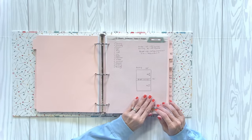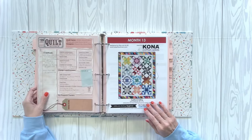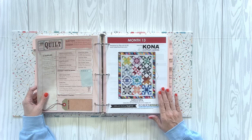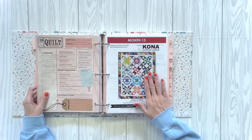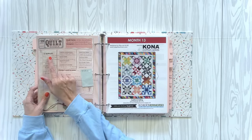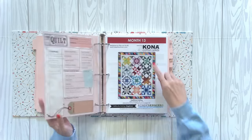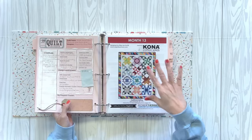Okay, so the next one in my binder is the Kona Color of the Year, the 2024 Kona Cotton Block of the Month quilt. So this one used the charm pack set that they came out with for 2024, binding and backing. I have made all the blocks already, just in advance.